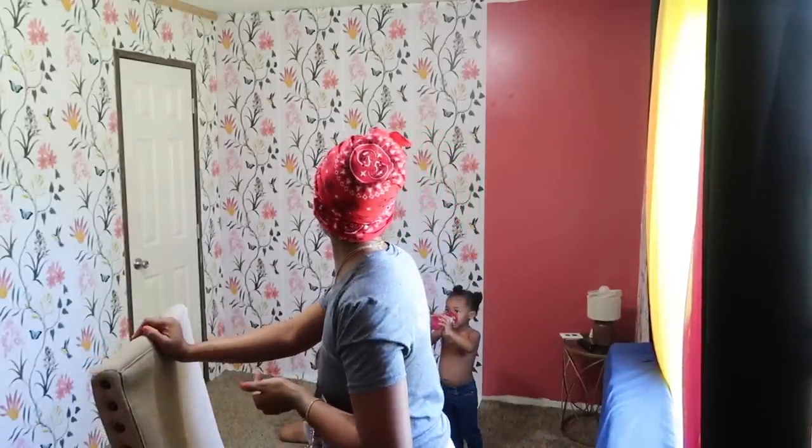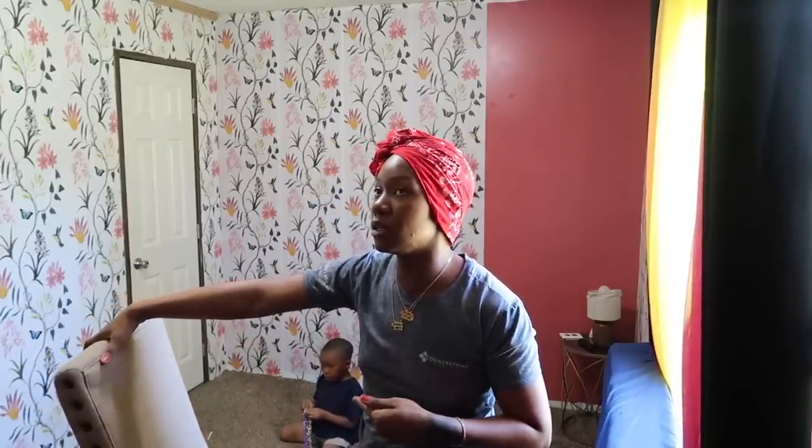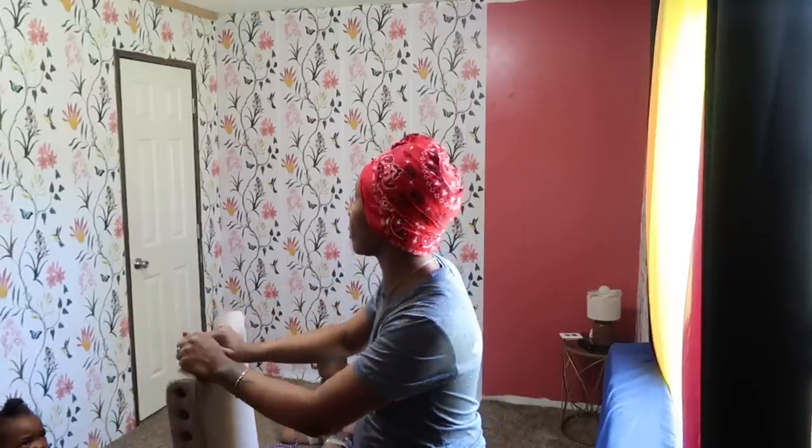And while I was doing it, I was reminded of why I just don't even wanna bother with wallpaper, but I love the outcome, just hate doing it. And it looks a little bit different than the other walls because them walls were white. This wall is pink, so it's not showing up as dark as it would if it was white.